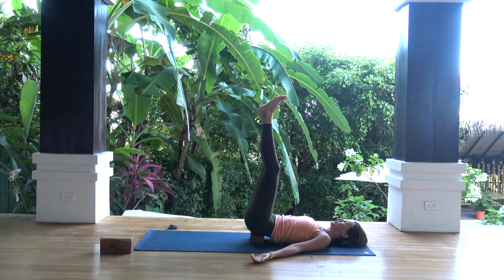Such a supportive posture to do, to refresh the legs, to switch on the parasympathetic nervous system, so to calm the nervous system. Inviting in this downward flow of energy, apana vayu, supports and facilitates release, and calmness and letting go.